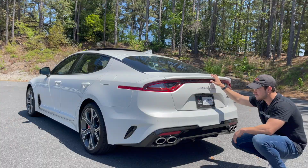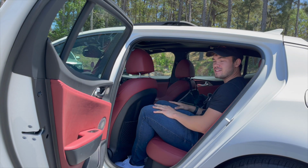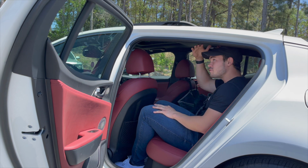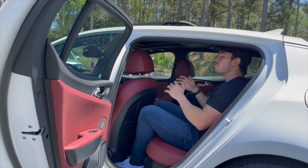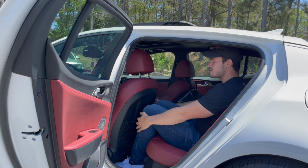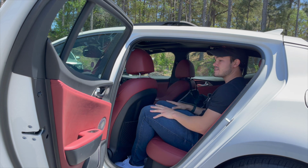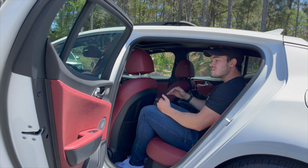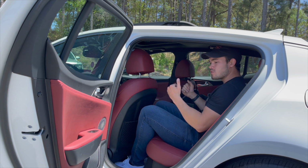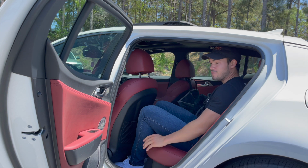It looks really nice. As far as rear seat space goes in the Stinger, you actually have quite a bit of it. So with the sloped roofline, you do lose a little bit of headroom, but no big deal. This seat is actually where I keep my seat personally, and you can see I've got enough leg room. I am 5'9", so keep that in mind, guys. A 6 foot tall person or taller might be a little bit uncomfortable in the back here, but I am very, very comfortable, and the seats are very comfortable too.